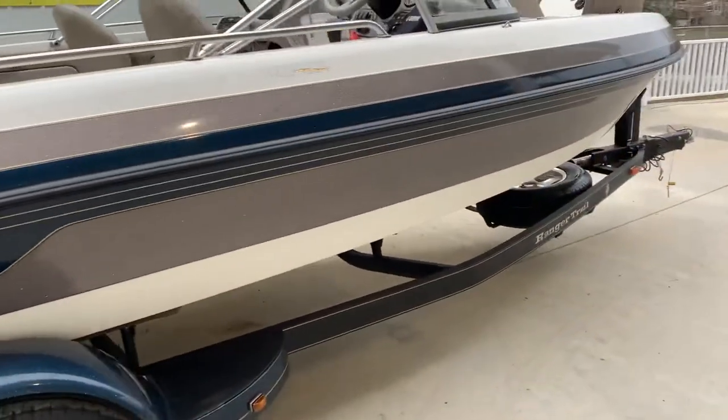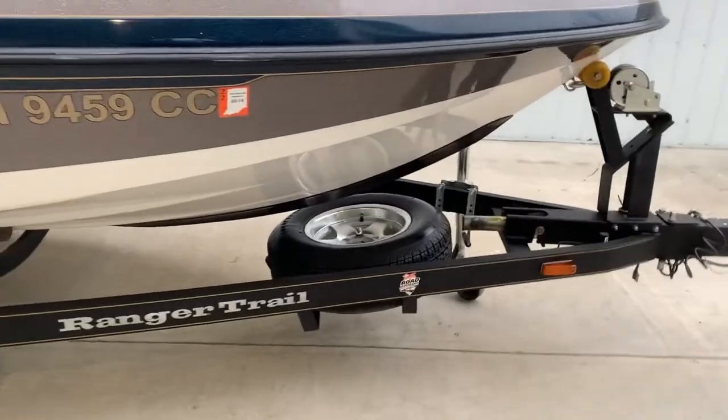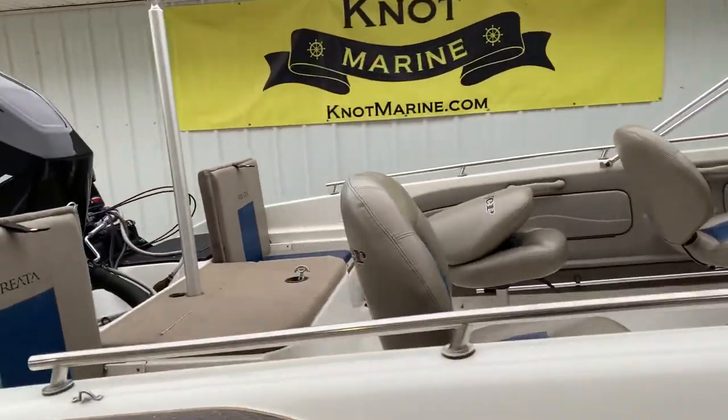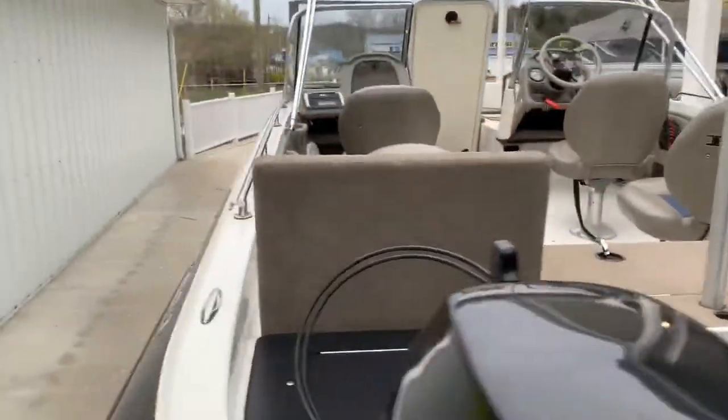As you can see, great Ranger trailer, spare tire and wheel, keel guard. I'm going to take you for a quick tour on this boat. Bimini, it has got virtually everything. Garmin fish finders. And it's got a great live well system.